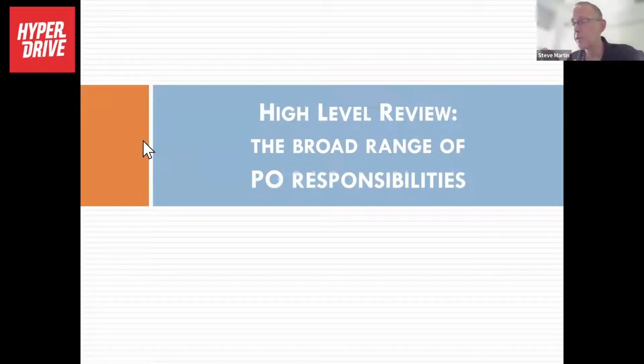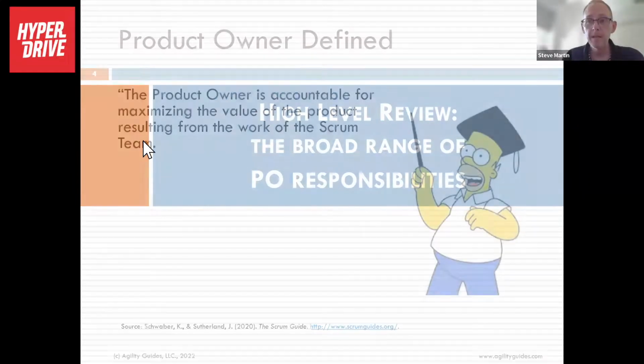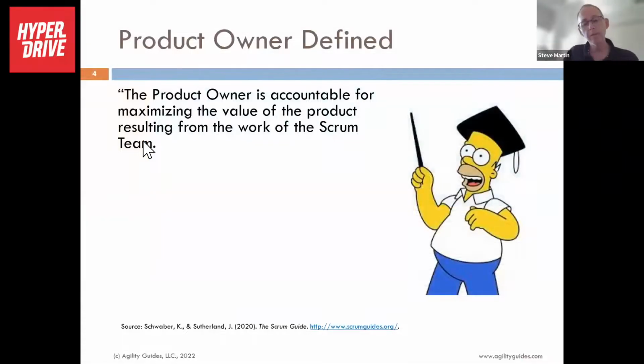We're going to start with a broad, high-level overview of the product owner role and what some of those responsibilities might be. When it comes to defining a product owner, sometimes what I like to do is go back to the Scrum Guide. I think this is a pretty good general definition of product owners, as we can see from Jeff and Ken: the product owner is accountable for maximizing the value of the product resulting from the work of the entire Scrum team.